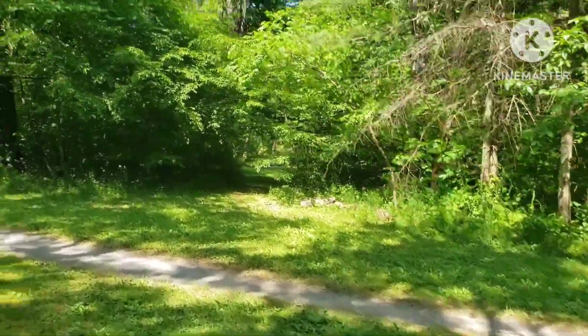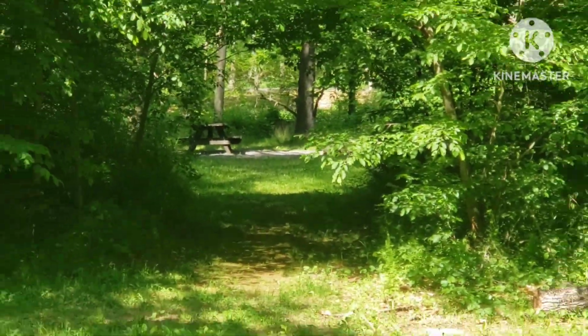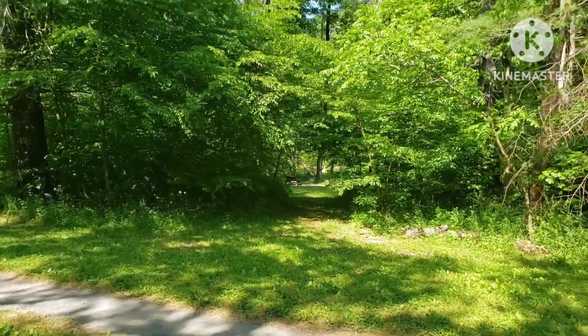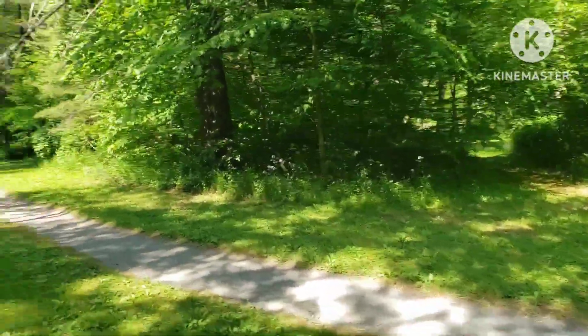And you got these sites up in here. You're right off the bike trail. On the opposite side, the ones that go back up in there are a little more remote too. I see some wood up at that one.